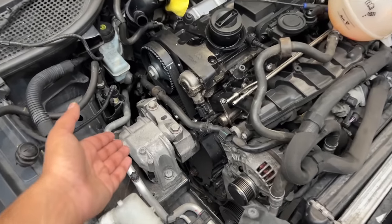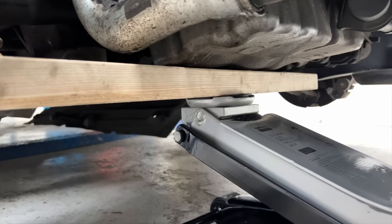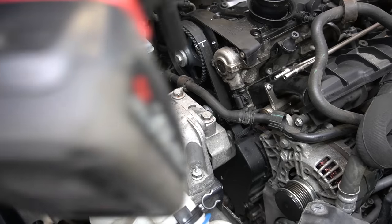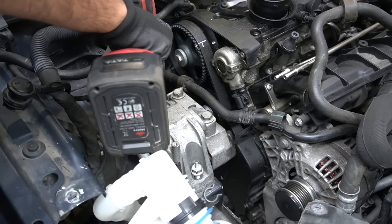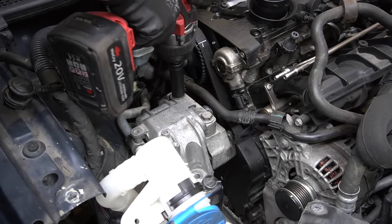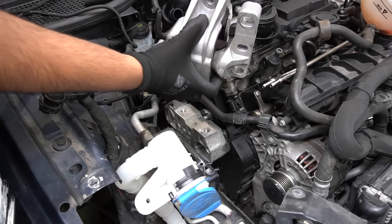Now you can head back upstairs and remove the remainder of the engine mount, but make sure you have a jack underneath the sump unless you fancy your engine falling through. And yeah, use a plank of wood to distribute the load. All right, we've got 13 mil. Got 18 mils here. See, it moved. Should just come off like that.